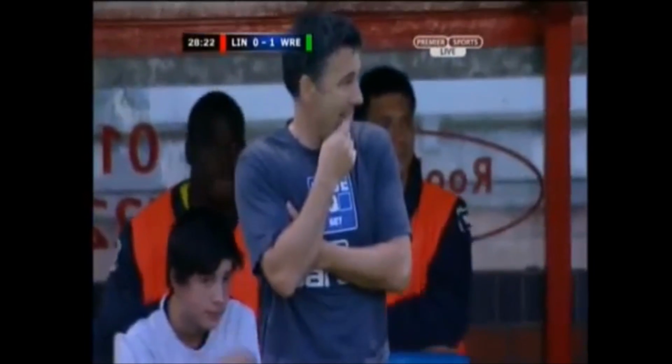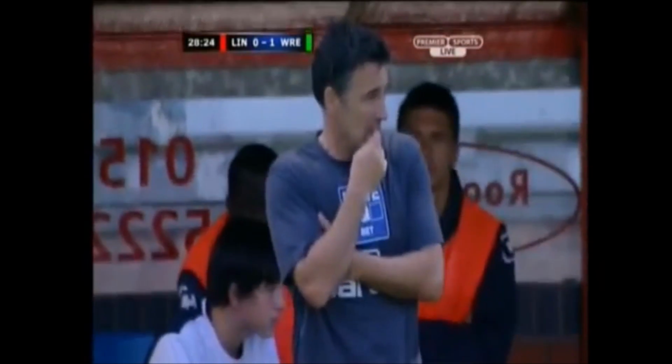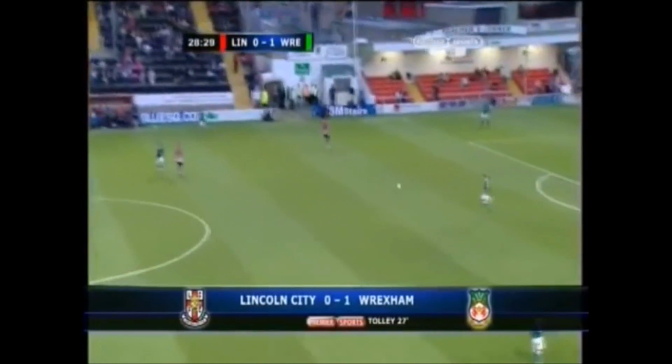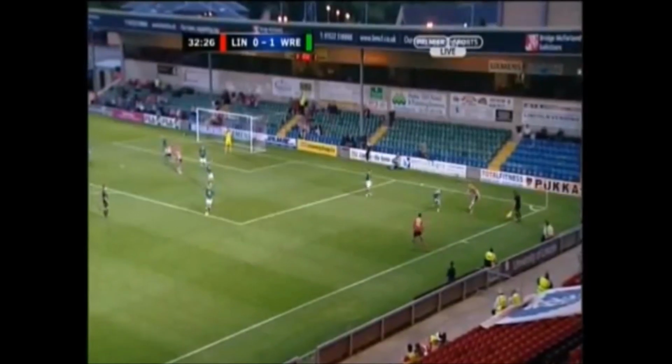Oh, that was one hell of a goal. That was, my goodness me, Jamie Tolley's first of the season. He won the free kick, and my goodness, didn't he dispatch the free kick. Lincoln managing to get a bit of pressure going. Just over 12 minutes of the half left.